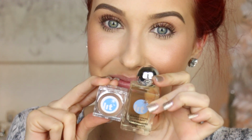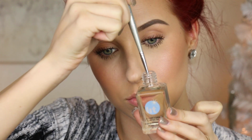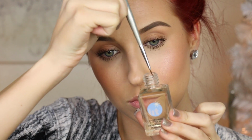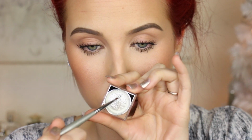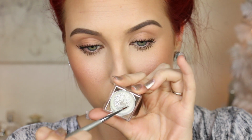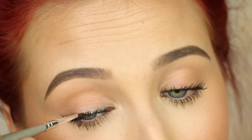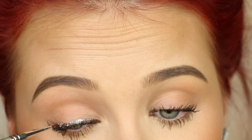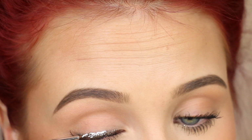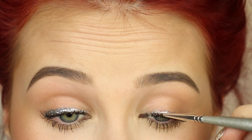Now I'm going to be taking a LIT Cosmetics glitter glue and glitter. So this is the glitter glue that you can see right here. They have a small little travel size and then a bigger size that I am holding. I'm going to be using the brush that they sell on their website. And today I am using the glitter in the shade Marilyn Monroe, which is the most perfect silver platinum glitter ever. When I saw this glitter, I was like, shut up. It is absolutely perfect.